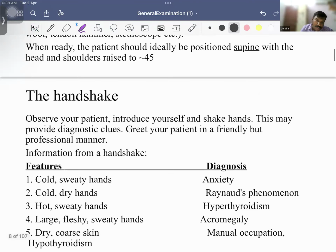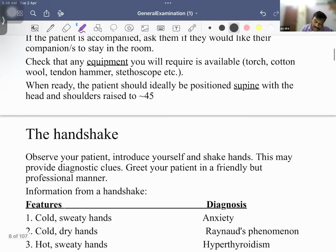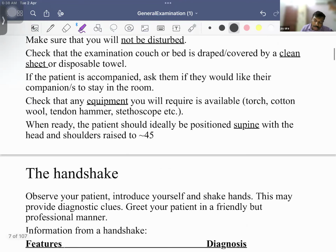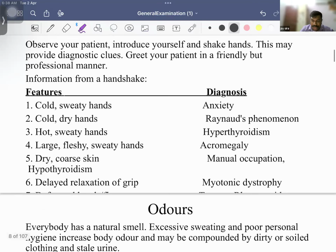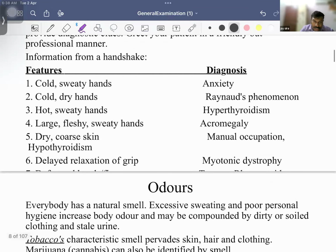Whenever you go and touch the patient, the first thing is you are going to make a formal commitment that we are going to examine the patient. You stand on the right side of the patient, observe for yourself and give a handshake. Whenever the hands are cold and sweaty, the sweaty thing tells that the patient is anxious, because of the sweating. Then cold and dry hands.